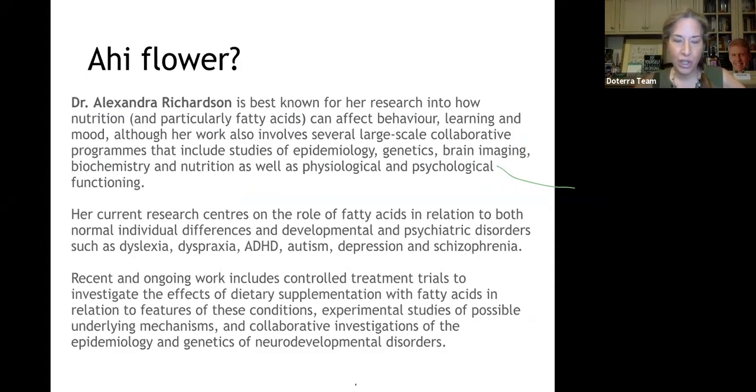So Dr. Alexandra Richardson has researched the ahi flower extensively, and she's known specifically for her research into nutrition and particularly fatty acids, how they can affect behavior, learning, and mood. Her work generally involves several large-scale collaborative programs that include studies of epidemiology, genetics, brain imaging, biochemistry, nutrition, physiological, and psychological functioning. Her current research centers on the role of fatty acids in relation to both normal individual differences and developmental and psychiatric disorders such as dyslexia, dyspraxia, ADHD, autism, depression, and schizophrenia. Recent and ongoing work includes controlled treatment trials to investigate the effects of dietary supplementation with fatty acids in relation to features of these conditions, experimental studies of possible underlying mechanism, and collaborative investigations of the epidemiology and genetics of neurodevelopmental disorders.